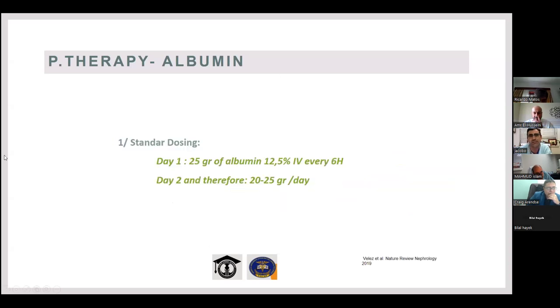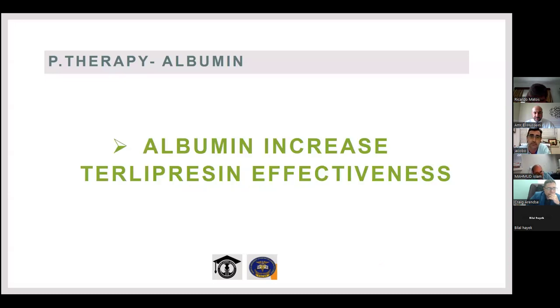When we talk about the albumin dose, in the standard dosing, on day one we give the patient 25 grams of albumin, 12.5% intravenous every 6 hours, and from day two the dosing changes to between 20 and 25 grams per day. So the right answer to the previous question, why use albumin in this specific setting, is because albumin increases terlipressin effectiveness.